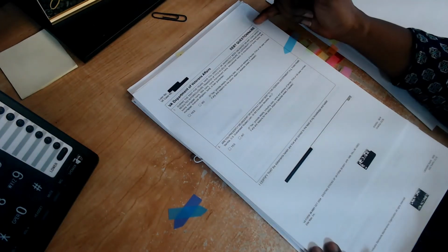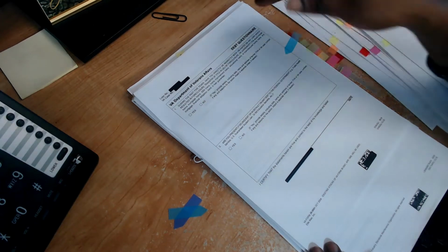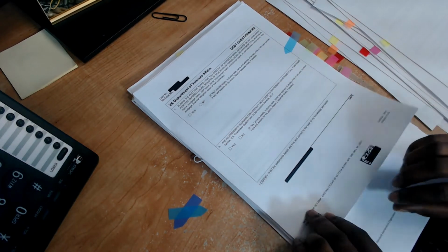This is the VA Veterans Affairs Debt Questionnaire. You'll read the questions and answer them, and then you'll sign and date to certify.